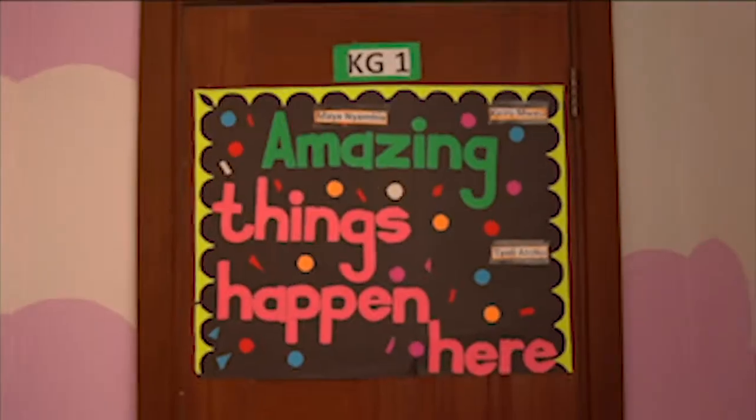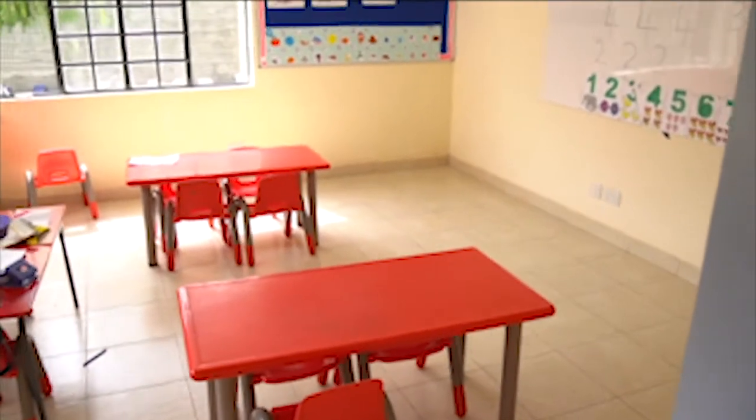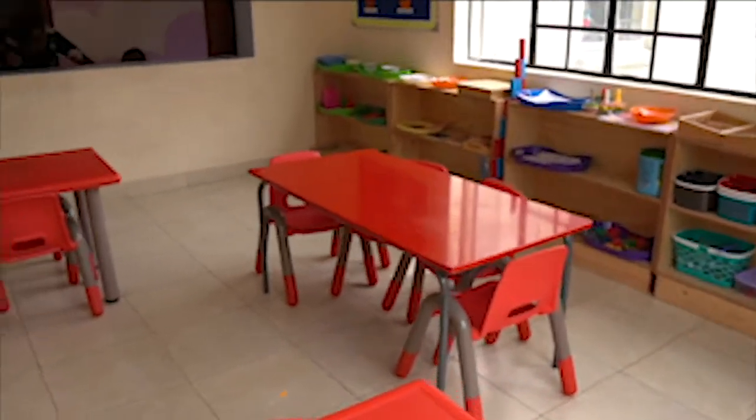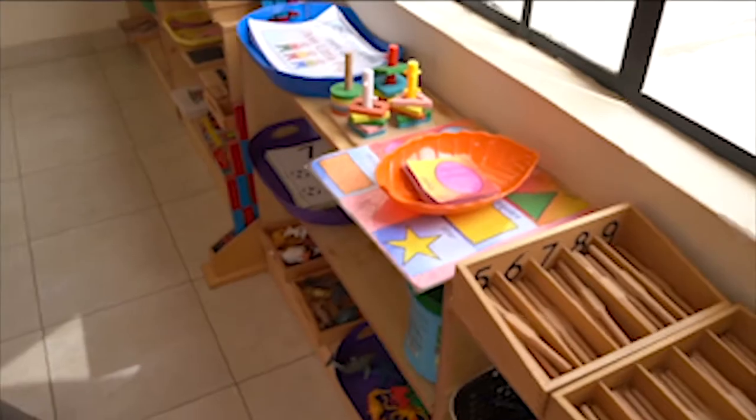So you have grade 1? Currently we are admitting from 2 years old to 6 years. We have KG1, KG2, where we are taking care of them in the Montessori system. Then we have PP1, PP2, grade 1 up to grade 3. The classes are up and running. Brilliant. Lovely. Well, thank you very much.